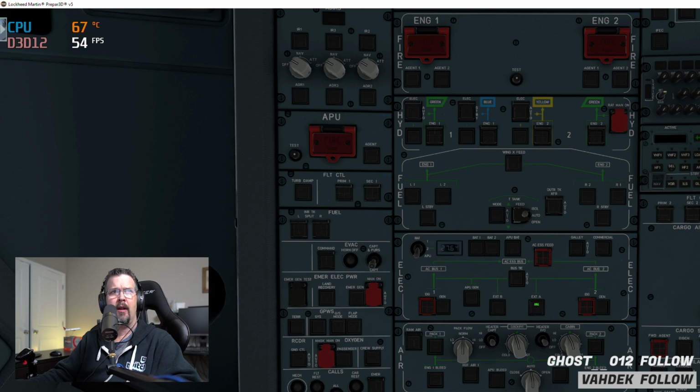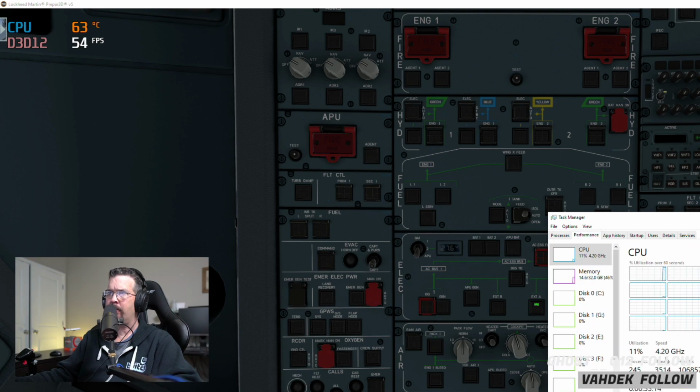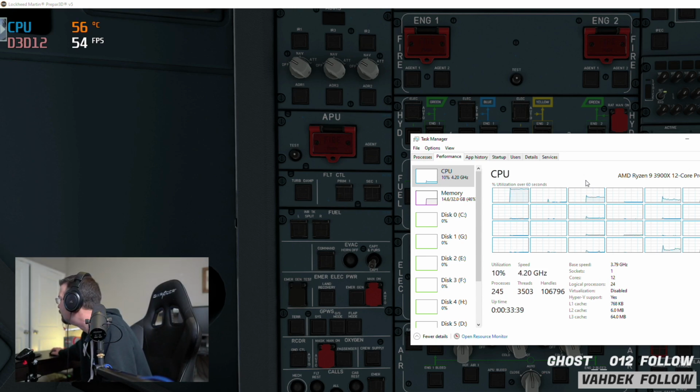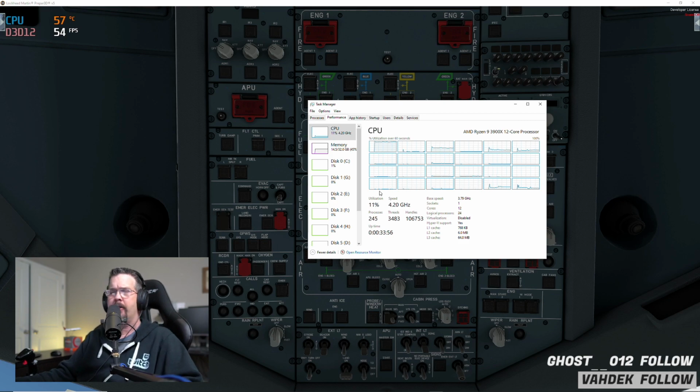Question, John, what frequency is your CPU running at when in P3D or XP? I haven't looked at it in X-Plane, but here in P3D, I'm running at 4.2 gigahertz right now. And I thought I overclocked this, but I guess the AMD will speed boost maybe. Sorry, that was a little bit off the screen. In fact, that whole thing is messed up here. Let me change the aspect ratio on the stream here. One second. That'll probably be a little bit better with looking around. So yeah, 4.2 gigahertz. So maybe that answers your question.